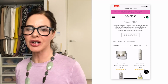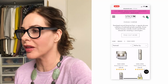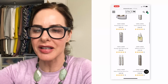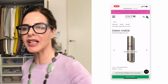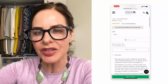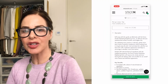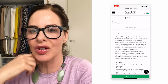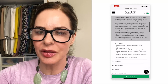Next up, we've got Emma Hardy. Now, Emma Hardy does do a lovely cleansing balm, which, along with Sarah Chapman and Eve Lom, are three similar price cleansing balms. But I have been using recently her exfoliating brightening tonic. This comes in a spray, and I have been using this for the last month, and I do love it. It's got no baddies, there's no parabens and things like that. It's got some botanical ingredients which help to brighten the skin. I think there's a little bit of an acid in there.